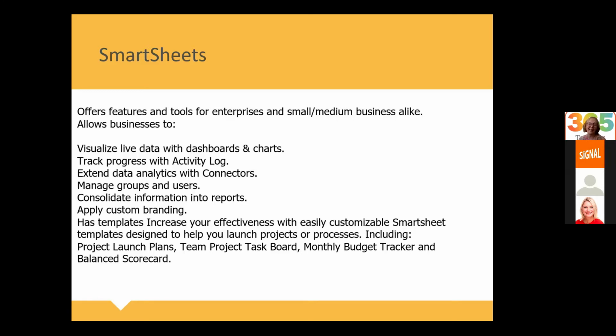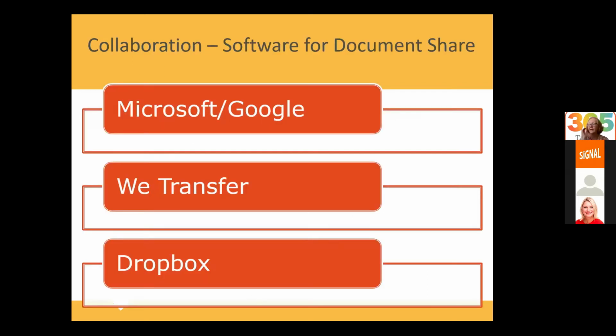Remember, I'm an Excel lady, so I would go down the Excel route, but I do know people that have experience of Smartsheets and find them very useful. So it will be interesting to hear from you later on who's tried these things.